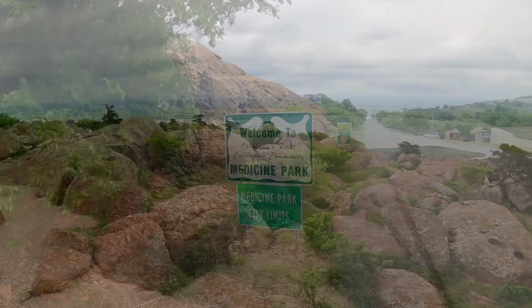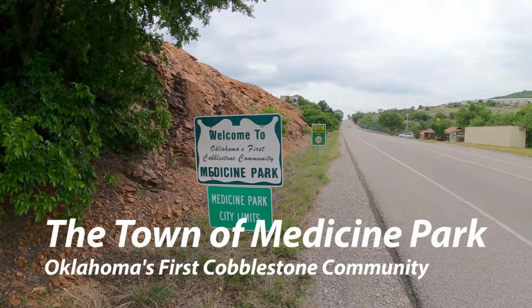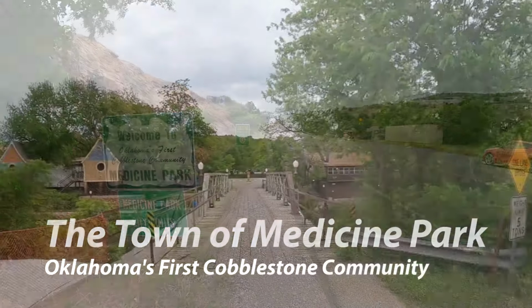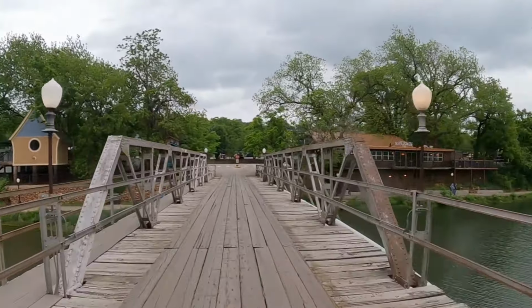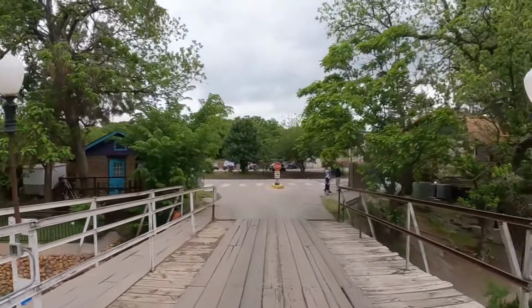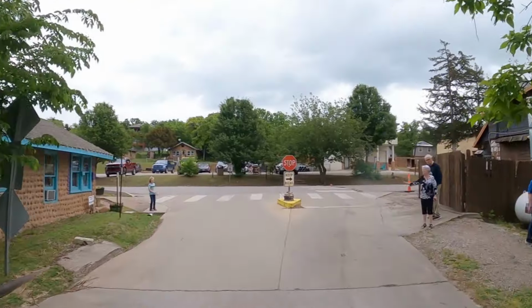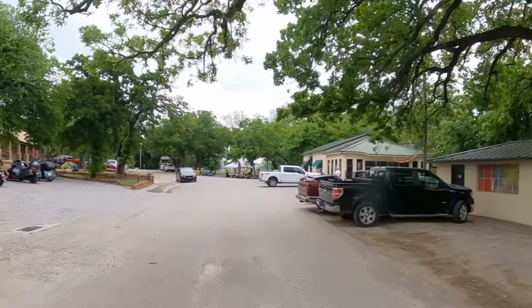Now, as you leave the park, right at the edge of the park, you'll see a sign, "Welcome to Medicine Park, Oklahoma's first cobblestone community." And to get into the downtown, the historic downtown, you go across this bridge. And it's weight rated. You can take your car, don't take your RV. Yeah. You'll be walking across the bridge, or swimming, depending.